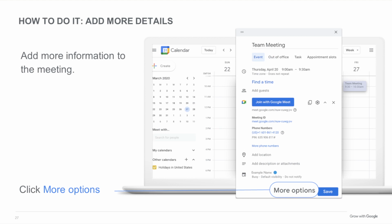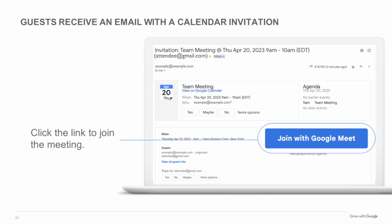You can add more details to a meeting within your calendar. I always like to tell people if you have a meeting, you need to have an agenda. Don't ever attend a meeting without an agenda because that's like a blank check. Now you're going to be spending all those 86,400 seconds on something that may or may not be of interest or value to you. Now, when guests receive the calendar invitation, this is what it looks like.